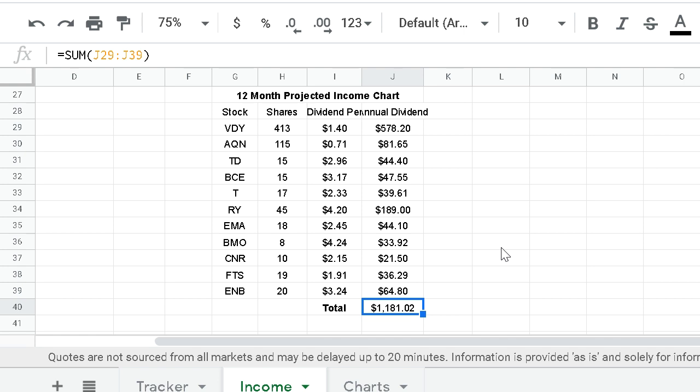So where this comes from, as you can see, I have a very simple chart here which lists the ticker symbol of the stock, how many shares I own, and the annual dividend payment for that stock. Then if you multiply the number of shares you own times the annual dividend payment, you will see how much money annually you will receive from that stock.